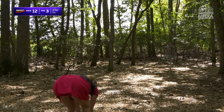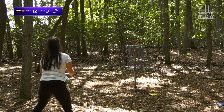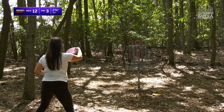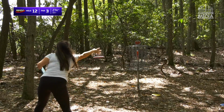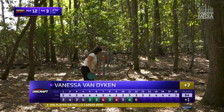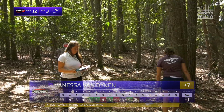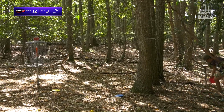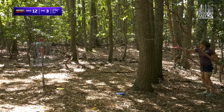Just a little low. As you get down to these last few holes, you get tired, you get mentally drained, and sometimes you start missing putts, or sometimes your lines are just off by a little bit. But you really have to stay focused and keep going. You do have to maintain your focus on a course like this.